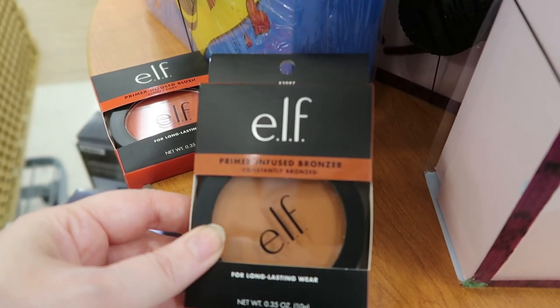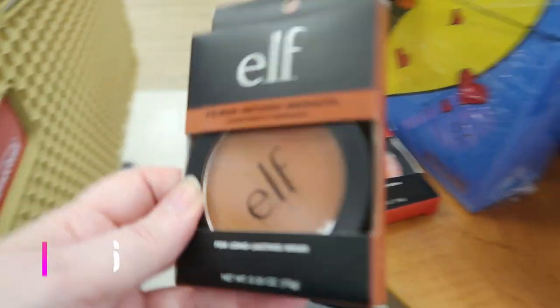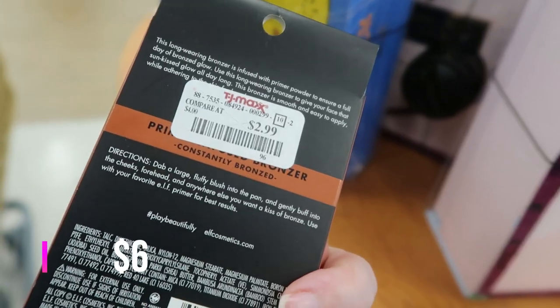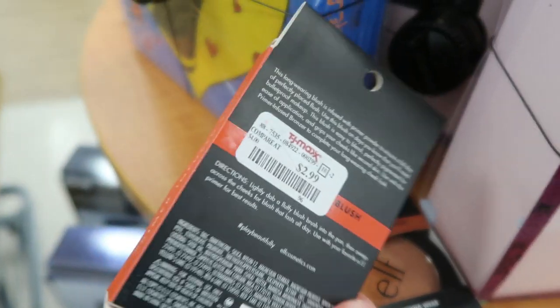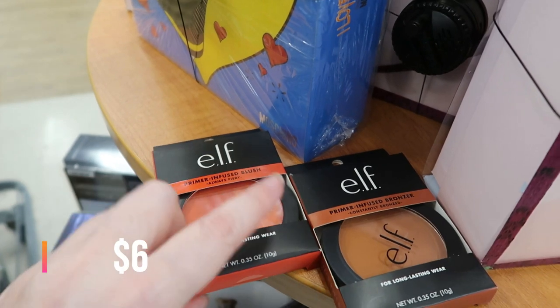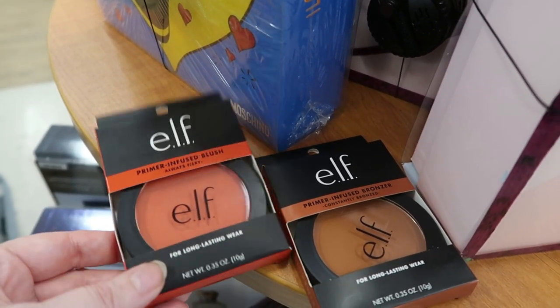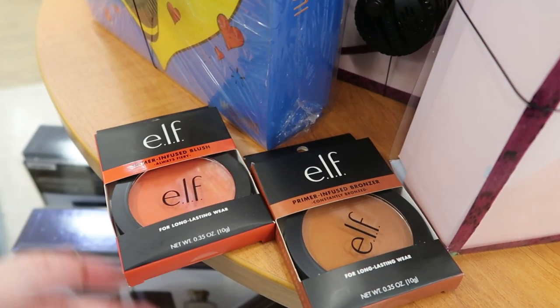And then we have the Primer Infused Bronzer, Constantly Bronzed. And that one looks pretty light, probably good for light or medium skin. $2.99 for this one. And we also have $2.99 for the blush. So the primer blushes by e.l.f. are new, at least in this store. And yeah, it'd be great if we could find some more shades of this.